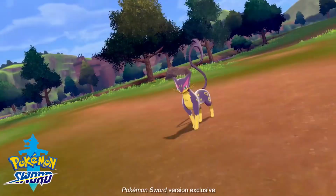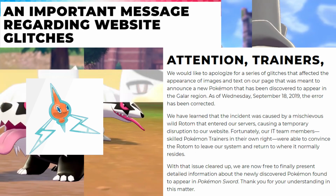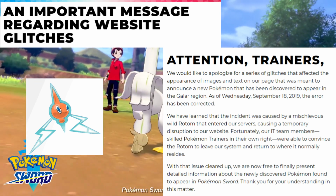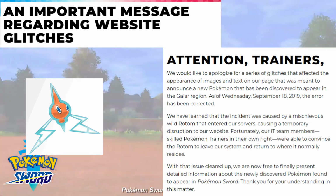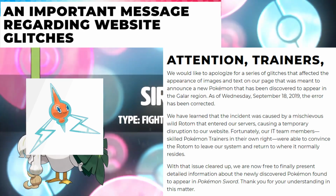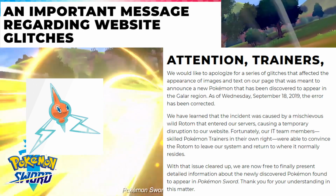And they also released this article on their website. "Attention trainers, we would like to apologize for a series of glitches that affected the appearance of images and text on our page that was meant to announce a new Pokemon that has been discovered to appear in the Galar region. As of Wednesday, September 18, 2019, the error has been corrected. We have learned that the incident was caused by a mischievous wild Rotom that entered our servers, causing a temporary disruption to our website. Fortunately, our IT team members, skilled Pokemon trainers in their own right, were able to convince the Rotom to leave our system and return to where it normally resides. With that issue cleared up, we are now free to finally present detailed information about the newly discovered Pokemon found to appear in Pokemon Sword. Thank you for understanding in this matter."